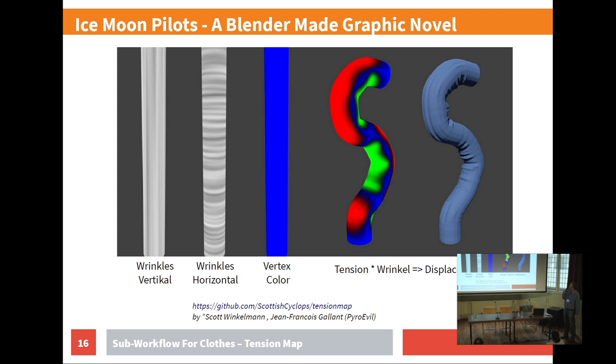A tension map is, in that case, a vertex color plane that is generated by the deformation of the mesh. So this is a non-deformed mesh. Then you have some armatures, and you deform the mesh. Of course, part of the mesh is compressed, and other parts are stretched. The old Blender renderer had a mapping option called Stress that did that automatically. So with the Blender renderer, you can do that quite easily. But with Cycles and probably other renderers, you have to run a kind of script when you change the armatures.